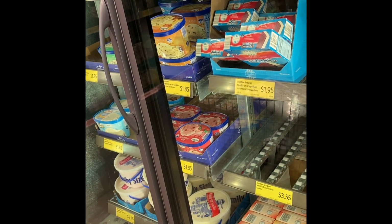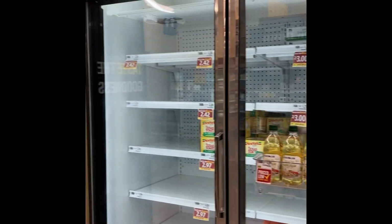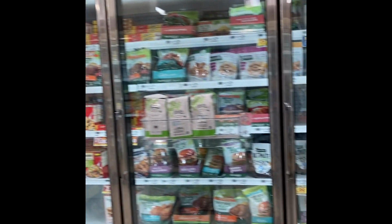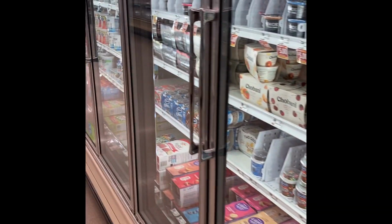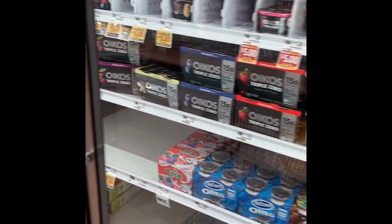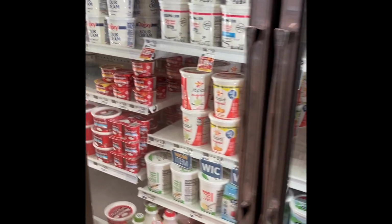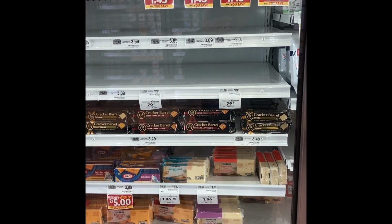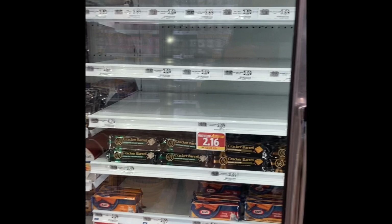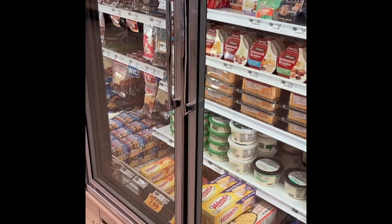The Food Lion is next door, so I went ahead and went into the Food Lion. This is the meat section in Food Lion. So I just walked through the store and just took a few videos of some things. Overall, the stores were in pretty decent shape, the Aldi and the Food Lion. But I also know that it doesn't take much for there to be a run on the food. We know that from 2020, and that the shelves can easily empty out. So go ahead and get your food now while it's there.